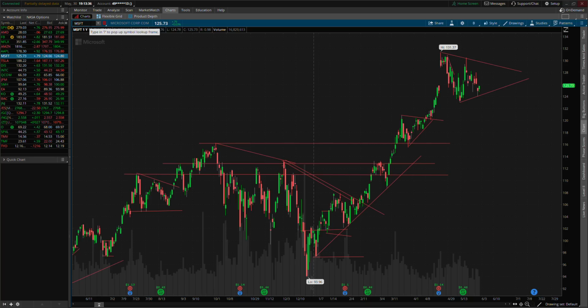Also, Ulta and Uber have been two stocks mentioned. I will not be talking about those because their liquidity is not up to par. You will have a hard time entering and exiting those stocks because the option tables are not as liquid as other stocks that we can talk about.